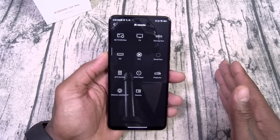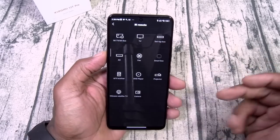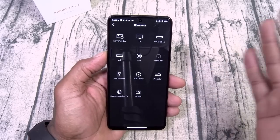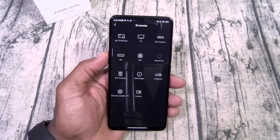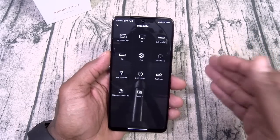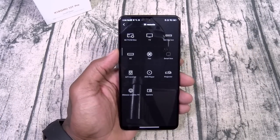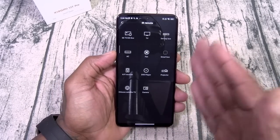Now, I know a lot of people think that IR Blasters only control TVs, but that's not the case. You got TVs, you got set-top boxes, air conditioners, fans, heaters, projectors. Okay, you got cameras, satellite TV, refrigerators. Anything that you can use your remote control on, you can use your phone to set up that universal remote. This is pretty epic, and let me show you how I use mine the most.